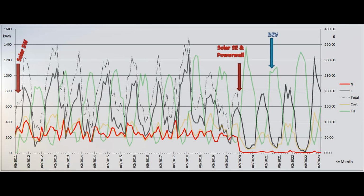This final graph shows a summary of our grid electricity usage over the years since our move here in the summer of 2011. The grey and red lines show the number of low rate and normal rate grid units used each month, as measured on the left-hand scale. The colder winter, leading to greater use of storage heaters in the annex, has led to a higher spike in the usage of grid units.